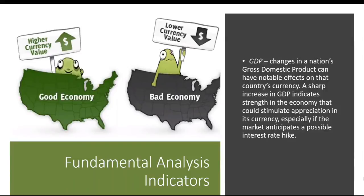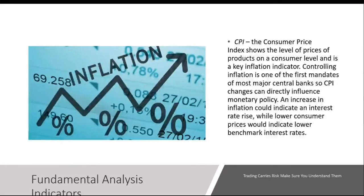And then we have GDP as changes in a nation's gross domestic product. It's how big our economy or the individual country's economy is growing. Are you growing? Are you producing more goods? Your factories working better? Are your people more employed? So a sharp increase in GDP indicates strength in the economy that could stimulate appreciation of its currency, especially if the market participants anticipate a possible interest rate hike. Because ultimately it all comes back to interest rates.